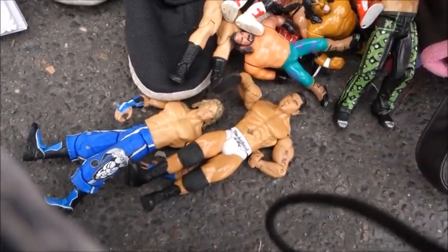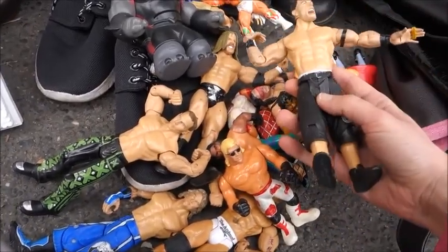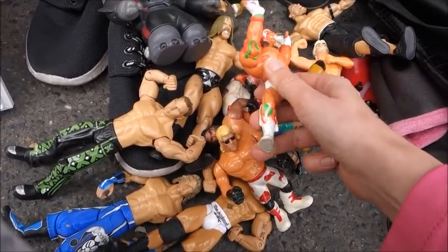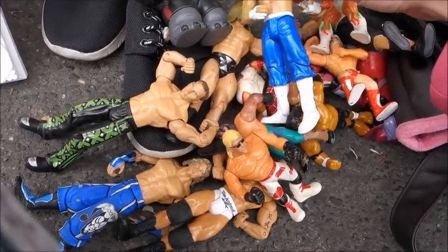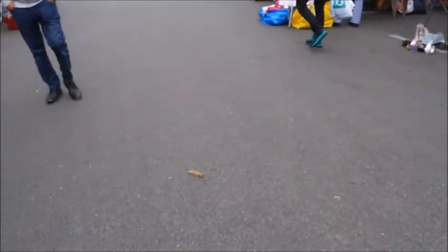Here I found a pile of wrestling figures, and some of them, like this one, not. Some of them are vintage. This one definitely. I was kind of thinking about it. I'm not sure. I think it's from the mid to late 80s, but the taller ones are newer, and I actually don't like wrestling. Picked up this little elf for €1. Why not?